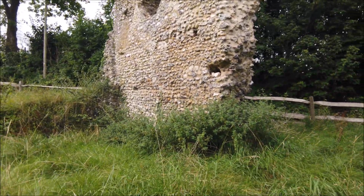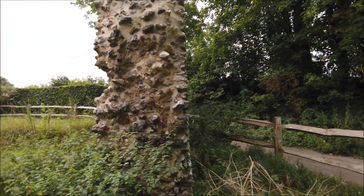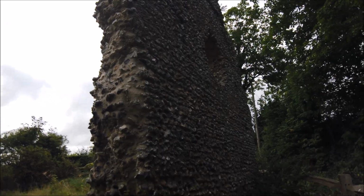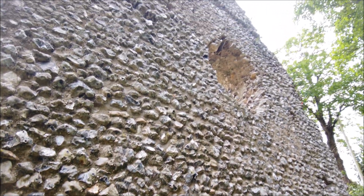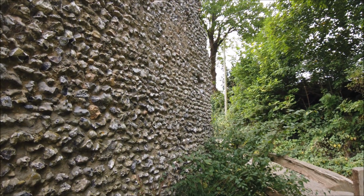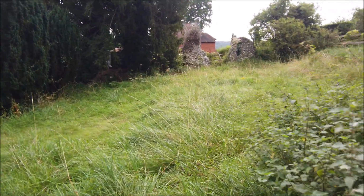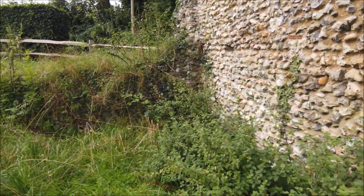Now, as you can see, we'll walk round so you get a nice big perspective of this. Beautiful flints in there. I don't know if you can see that. It's so overgrown here, but I like that because obviously it gives nature a place to thrive. Growing wildflowers, really, isn't it? I suppose a place for nature, for bugs, for plants, for everything. But this is what I wanted to show you.